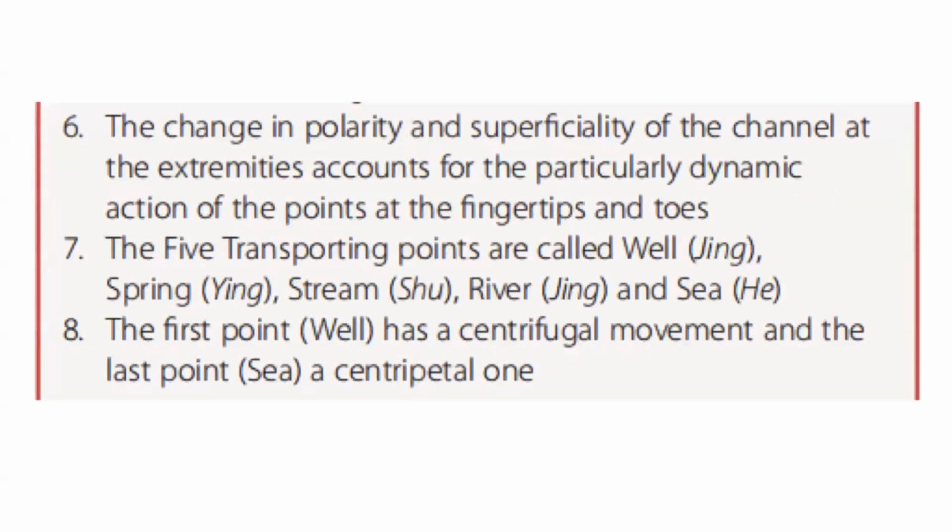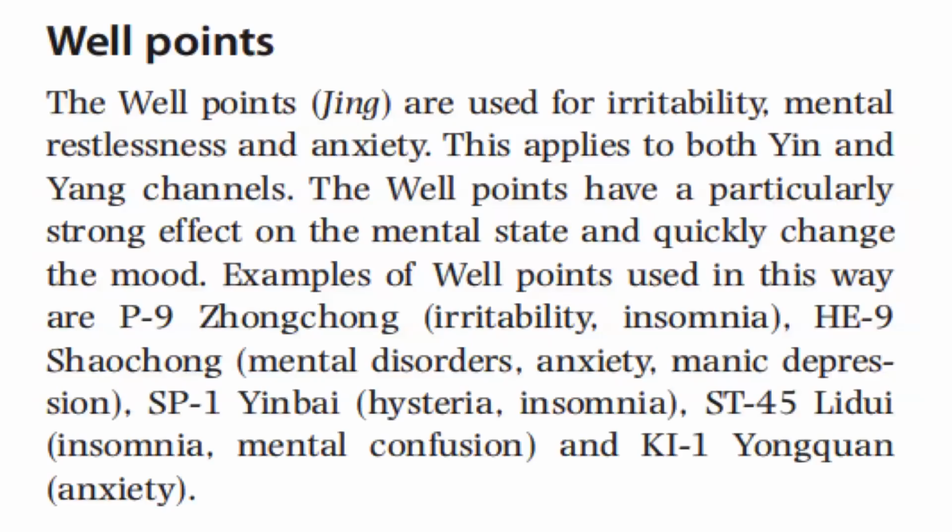Number 5, the channel changes polarity at the fingers and toes, that is from yin to yang and vice versa. The change in polarity and superficiality of the channel at the extremities accounts for the particularly dynamic actions of the points at the fingertips and toes. The 5 transporting points are called well, the jing, spring, the ying, stream, the shu, river, the jing, and sea, the he. Number 8, the first point, which is the well, has a centrifugal movement, and the last point, the sea point, is centripetal.